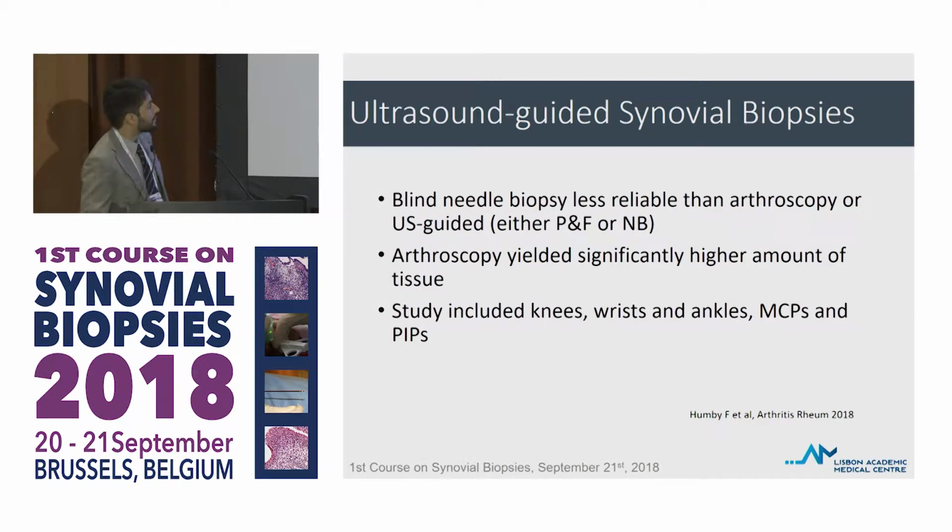But it seems that the blind needle biopsy is, of course, less reliable than arthroscopy or ultrasound guided, but in fact with the Parker-Pearson we get more material, because the Parker-Pearson is bigger, though not that much quality material. You also pick up other stuff such as capsule and sometimes muscle when pushing it out, okay? But the quantity of synovium is bigger. And when compared with the ultrasound guided, the arthroscopy yielded a higher amount of tissue. And again, the study included knees, wrists, and ankles as medium joints, and MCPs and PIPs as small.